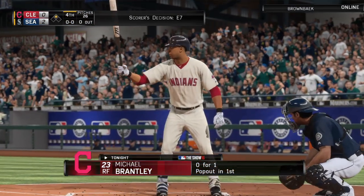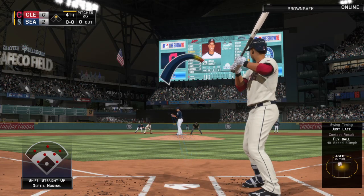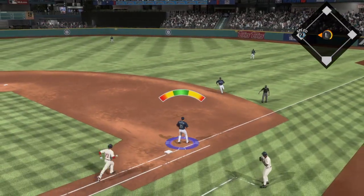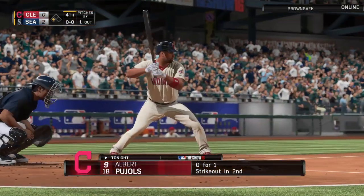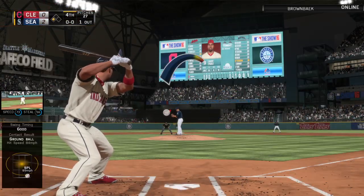Standing in, Michael Brantley. His last at-bat didn't go his way as he popped out in foul territory. And he popped up a high fastball last time, so maybe they feel like they can beat him upstairs. We might see that same pitch again in this at-bat. Throw on to first by Cano, and there's the first out of the inning. So a runner at third here with one gone. And standing in, trouble now in the person of Albert Pujols.